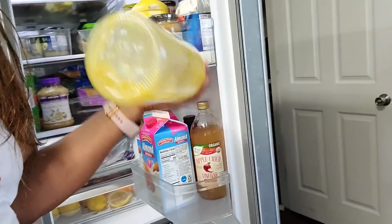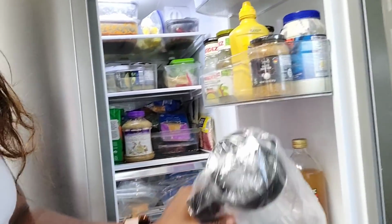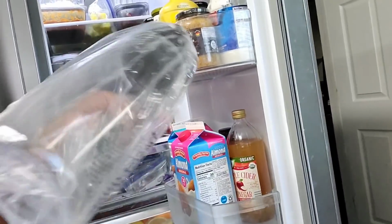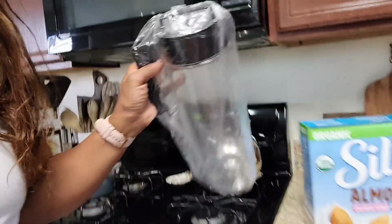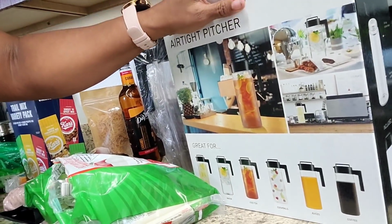I don't know. Let's see. Yeah, see, I just made this one yesterday. And I switched up with this one. Yeah, so this will fit. They can even put almond milk in here or juice or water lime, whatever. So these were two in the box for $19. So you get two in the box, and they were $19.